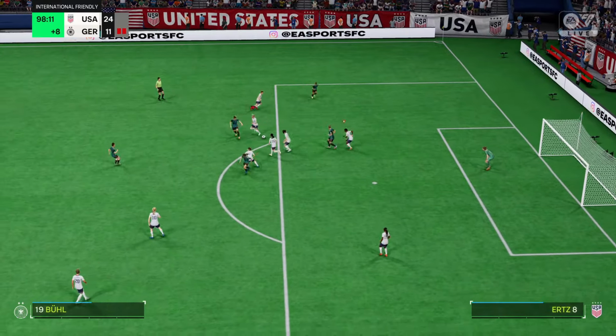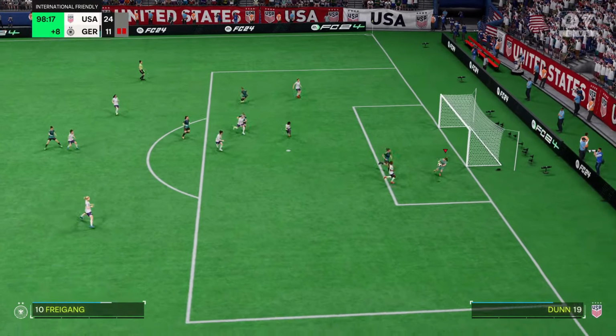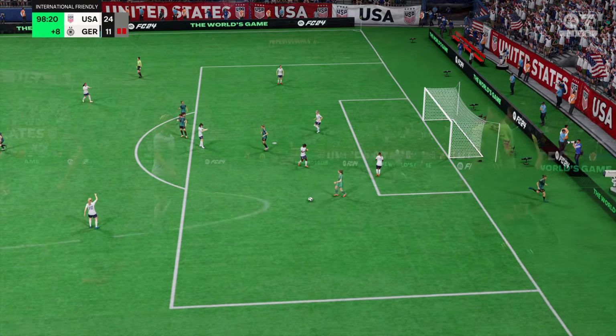Clara Bühl. Alexandra Popp. Determined defending. And there it is, the final whistle.